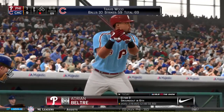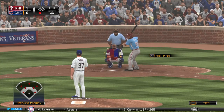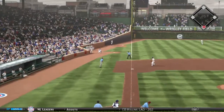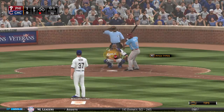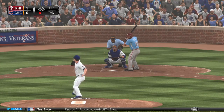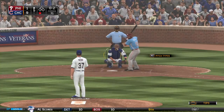Adrian Beltre will try again. 0 for 3 thus far. First pitch coming. And now a pitch hit sharply on the ground. But a foul ball here, 0-1. Now the pitch. Not able to hold on there as he swings through a pitch in the dirt, and it doesn't look good for him now, down 0-2.